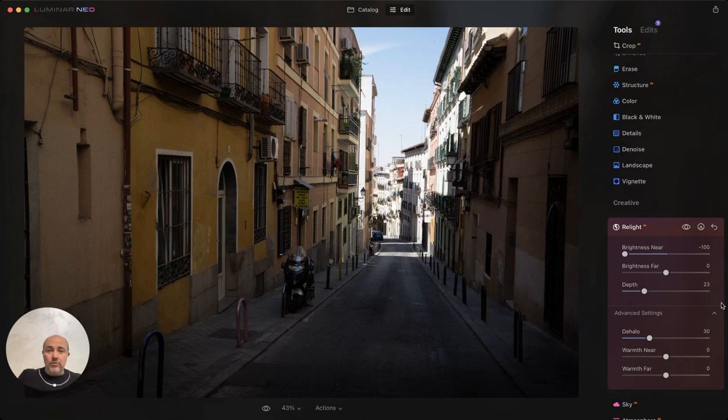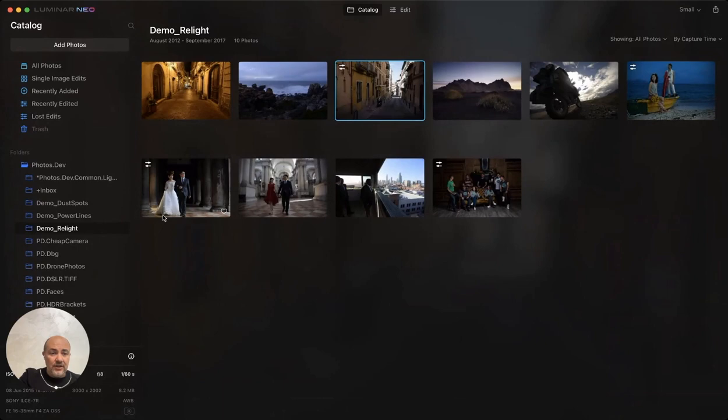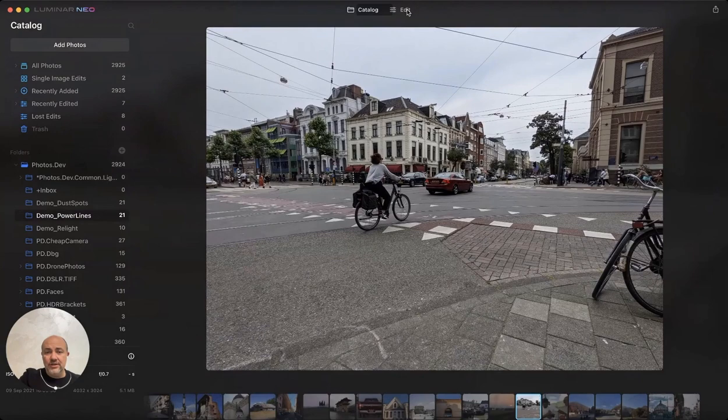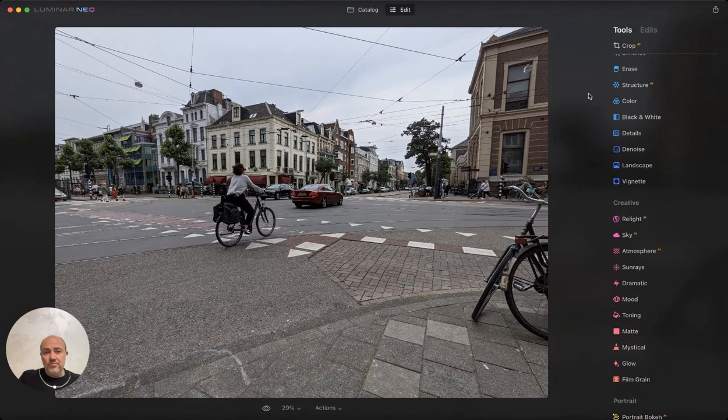There is still some cool things here, so let's continue. Another thing that we have here is a tool called power lines removal, and that's something that a lot of people want to do but never do because they just get bored. In most cases, power lines are not something that makes your image more beautiful. In most cases, they make our nature worse, like they're just ugly.